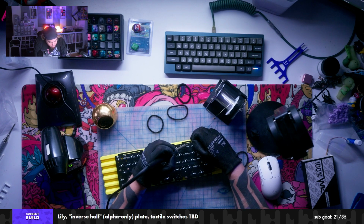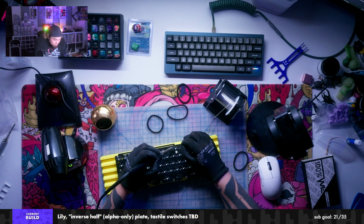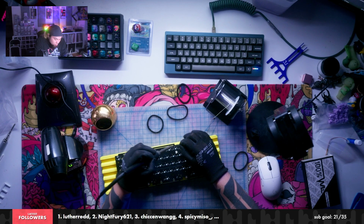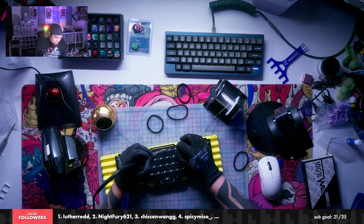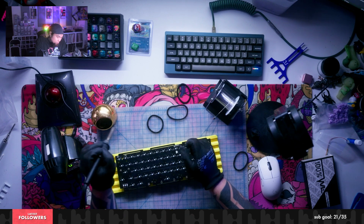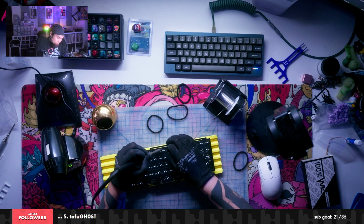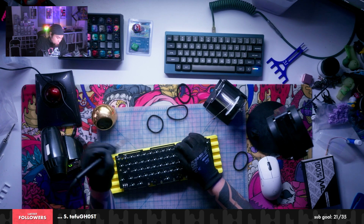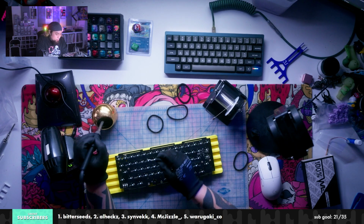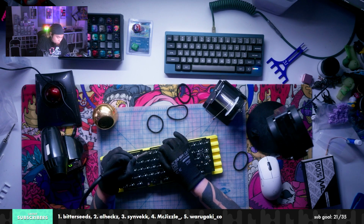So, if it ends up being that this all feels or looks really bad once I mount keycaps on it, I don't know what I'm gonna do. I'm probably just gonna say fuck it. Or if anything, I'll just rebuild this down the line with some switches that might hold into the PCB a little bit better. That might be the other good choice.